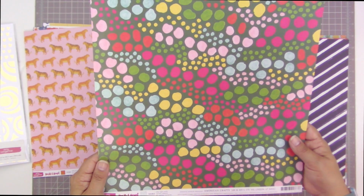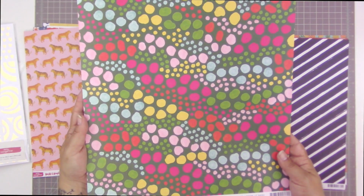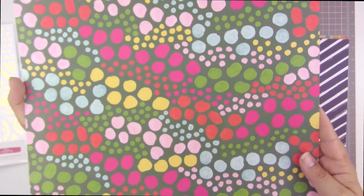So this is called The Right Path, and it does look a lot like cobblestone paths. It's so pretty. It's a beautiful mosaic with circles. Oh, I really love this one. Love the color combination.